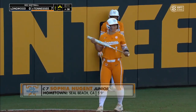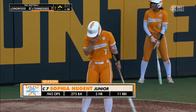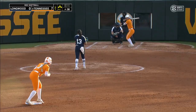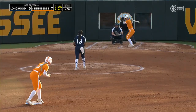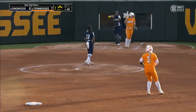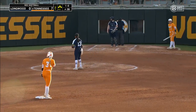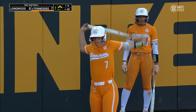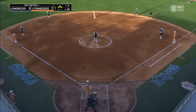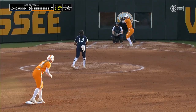Sophia Nugent coming in to hit off the bench. Did not get the start here in game 2, the transfer from Oklahoma, hitting .275 this season, her first year in Knoxville. Bases still full, 2 down, now 7-0. It seems like Longwood is really going to live with Burton. They may not have much of a choice other than that with the limited arms. Good character building moment here for Sophia. This will make her tougher to face when she gets into conference and struggles. She just has to find a way to pitch her way out of it.